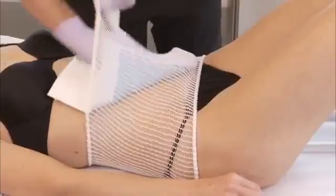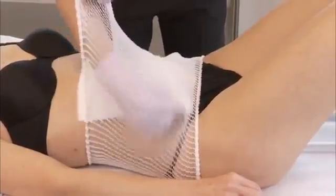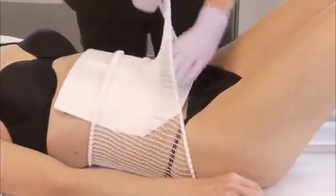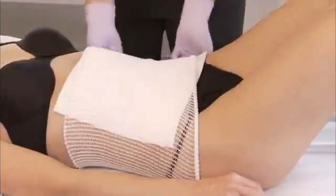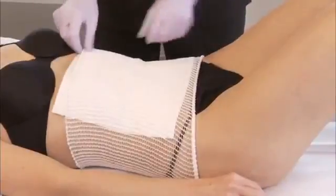The patient can either hold the pad onto the surgical area while a second person slides the netting on, or the patient can put the netting on and then stretch it out and insert the pads under the netting. Using the netting results in less tape applied to the patient, thus minimizing the skin reactions and tape discomfort.